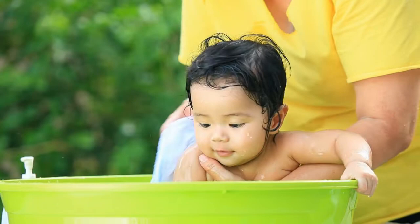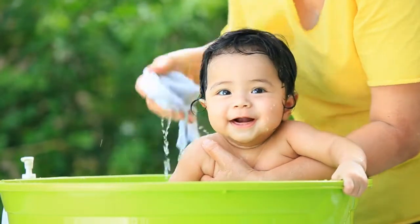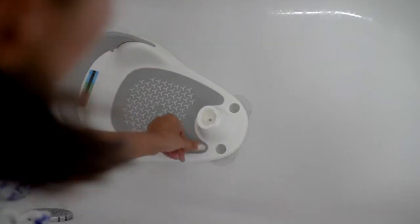They can be lie-back seats that are placed on the floor of the tub, or they can be more upright, bucket-shaped seats that support the baby in a sitting position.